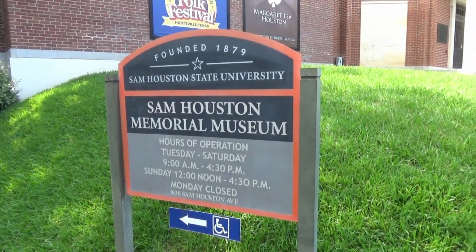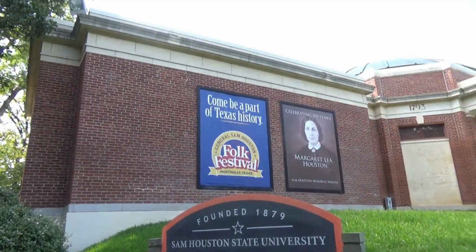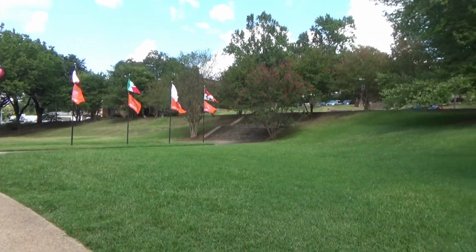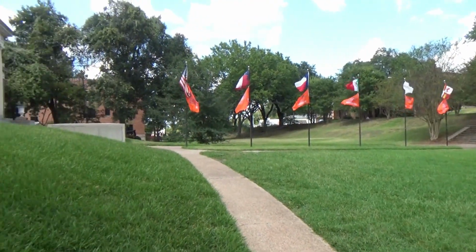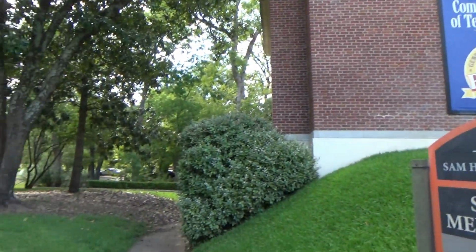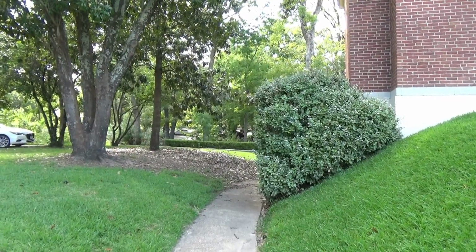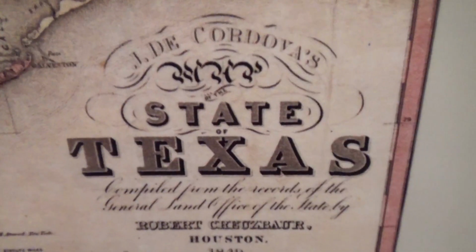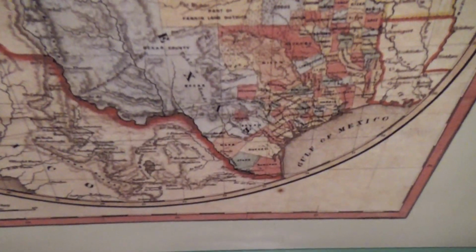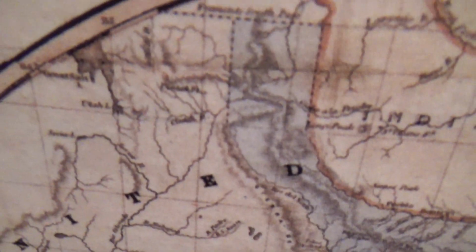Now I'm going to go to the Sam Houston Memorial Museum here, and out back behind the museum is Sam Houston's original home and other buildings that he had. So after I go to the museum, I'll show you those. This is a map of the state of Texas in 1849, and it originally went way up north to that little panhandle up there.